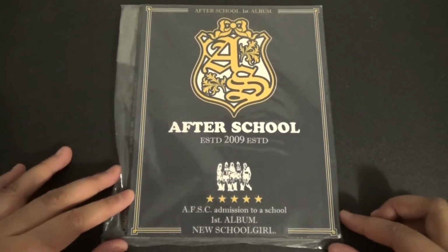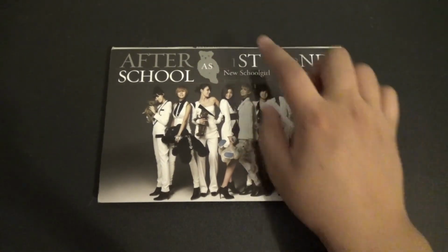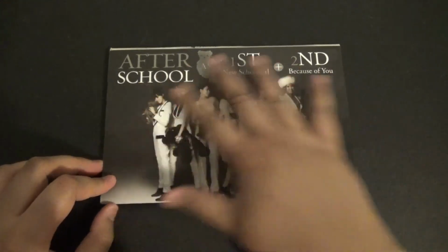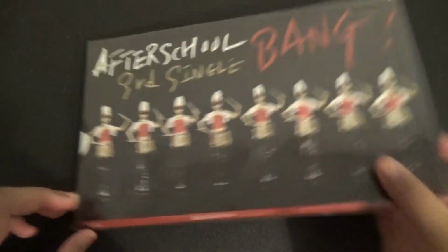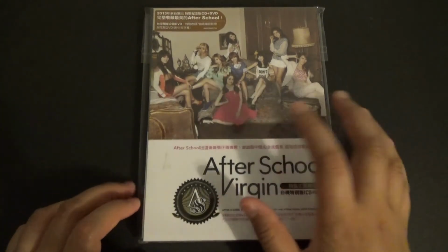Okay, and then I have After School. This is New School Girl, first single. Then this is the Taiwan edition, so it has the first and 2nd single. But it has the Because of You cover and photo book inside, so I just decided to get it. Okay, and then we have Bang, 3rd single. Kind of the song that got me into After School. And then I have Virgin, their first full-length album, with i.o.i. This is the Taiwan edition.